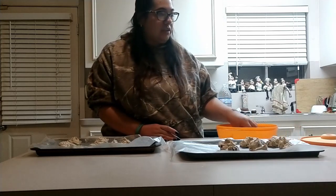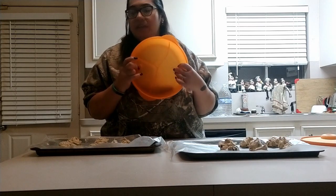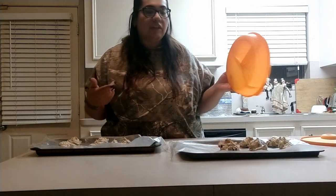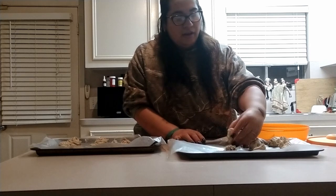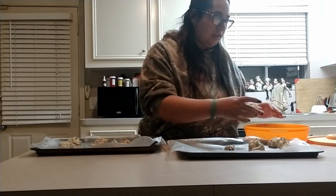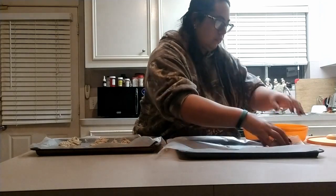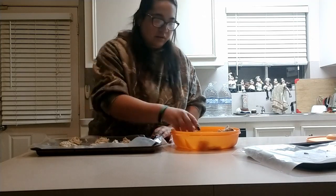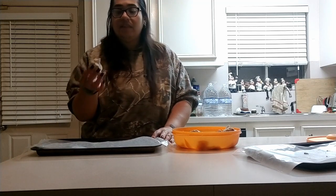So right now, like I said, we're just going to pack them up in here, because this container, you can see right here, is divided really easily. That way, even though they look different, they won't get confused. So we're going to go ahead and, look guys, these peel off so easily. Try it. Let's see.